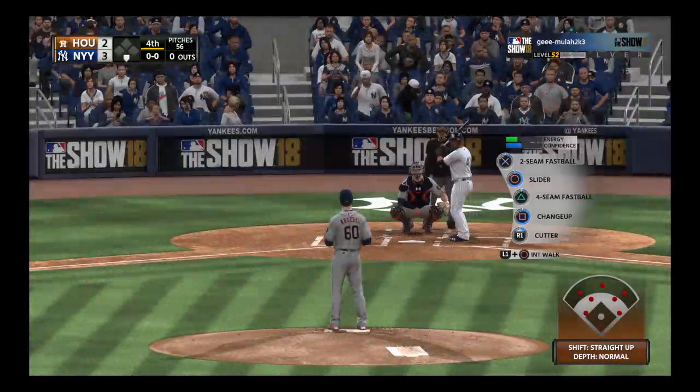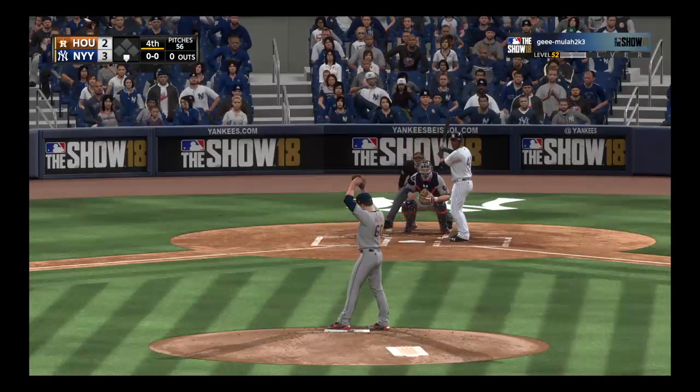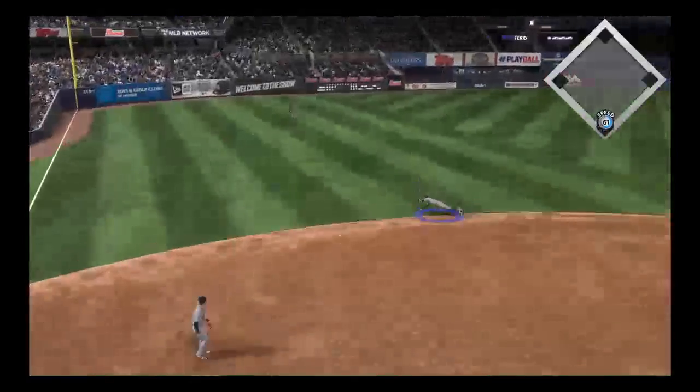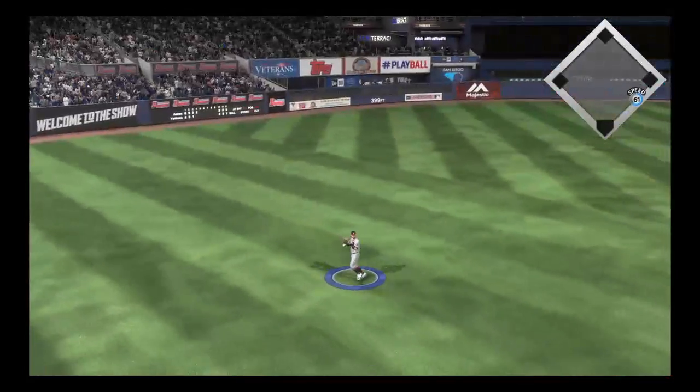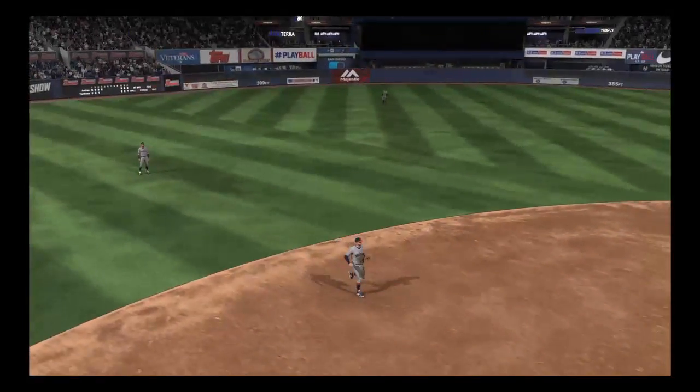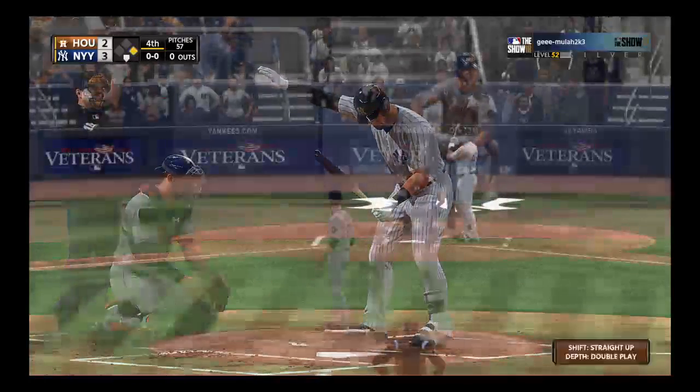Ready now, Miguel Andujar. He's set to lead us off in the home half of the fourth inning. Third baseman. Hit hard on the ground to short, and that's through for a base hit. Make him 1 for 2 in this one. So the leadoff man is aboard to start out the inning.